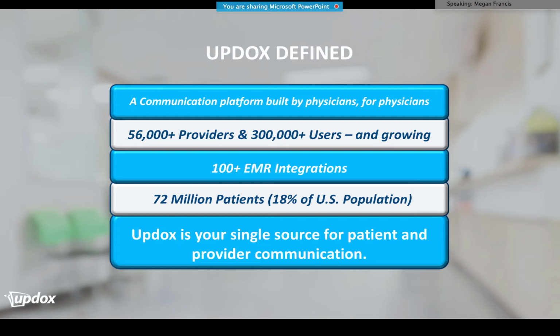Right now, we have over 56,000 providers using Updox with 300,000 users and always growing. We have over 100 EMR integrations, including eMD Solution Series. And that covers over 72 million patients, or 18% of the US population. So Updox truly is your single source for patient and provider communication. At our core, Updox is a communication platform, obviously, designed to help the independent practice create the best workflow possible. So we've built solutions to counteract those challenges you face on a daily basis.